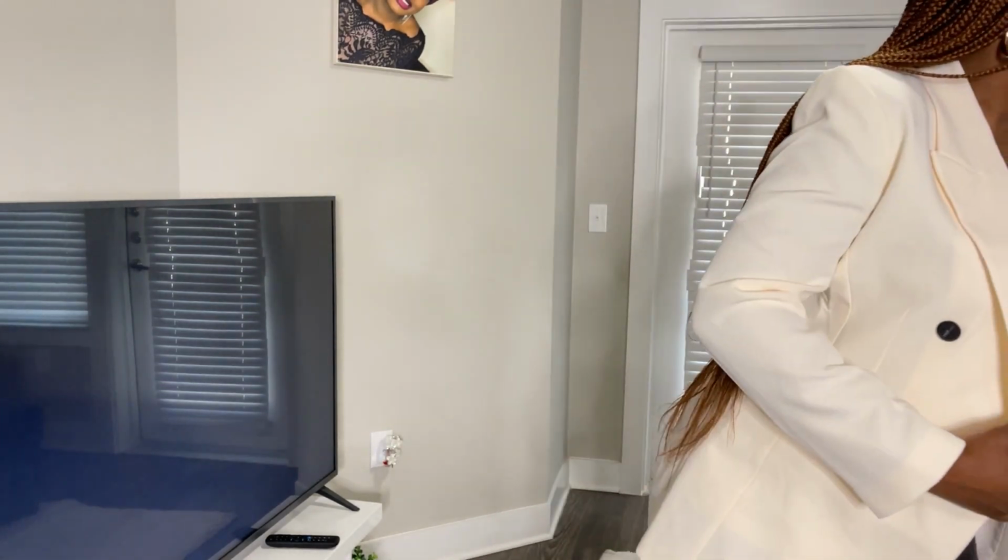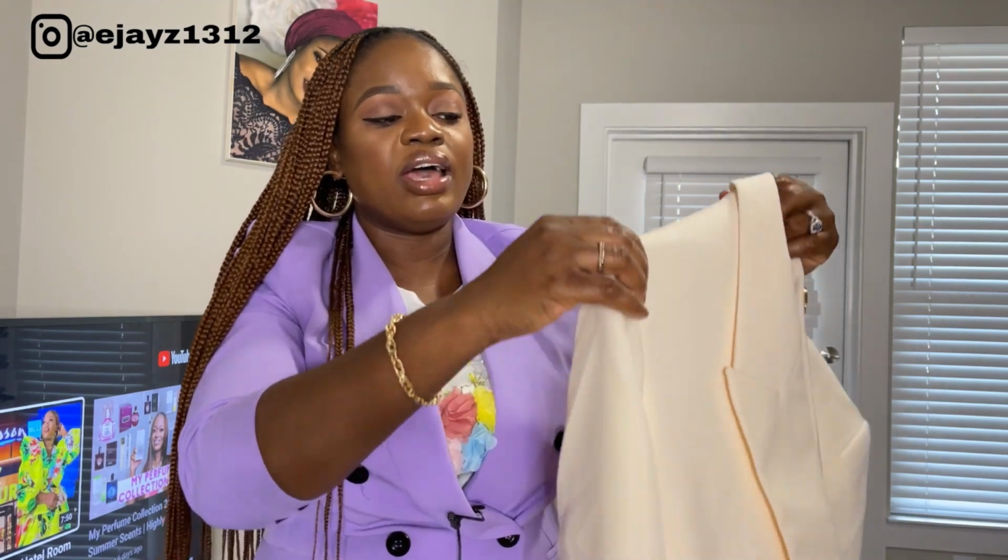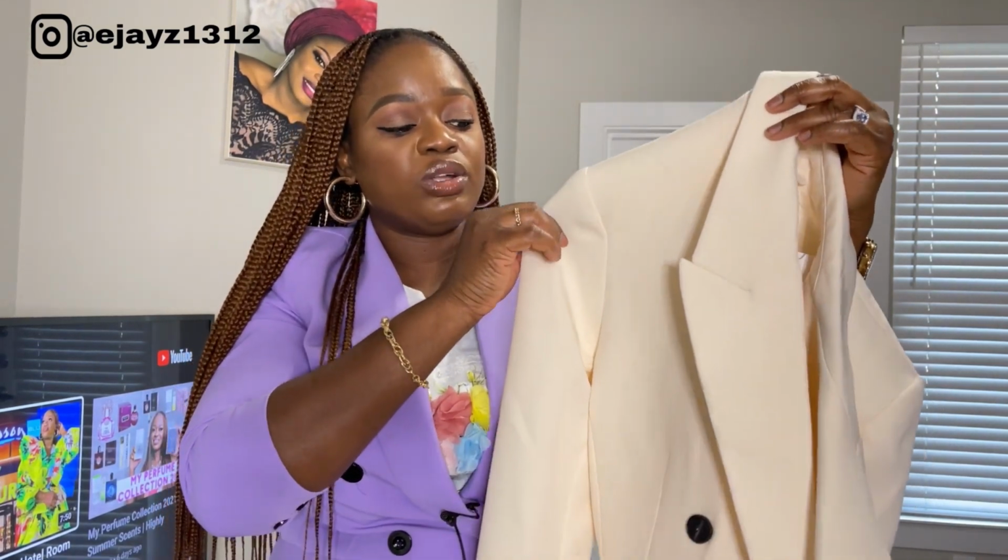And on this one, it has four pockets at the side too. On both sides, it has two full pockets, as you can see right here. And I love the way the black button contrasts with the cream or ecru style color. And of course it has the collar as well, and of course the shoulder part. That's what this one is giving, and I really do love it so much.